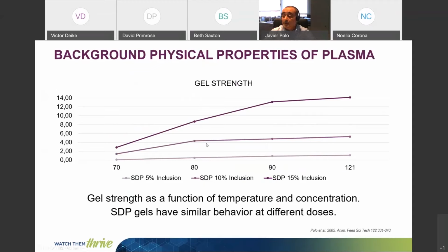Also, plasma provides gel strength. You can see it starts making a gel at 70 degrees, and the highest gel strength is around 121 degrees, 155 degrees. This is the sterilization process of the wet pet food. And this is really interesting because you should know that the highest texture, the highest gel strength of plasma, is during the sterilization process.